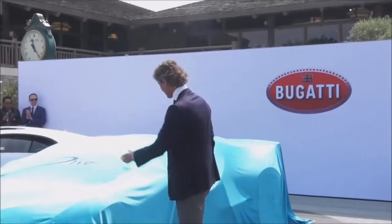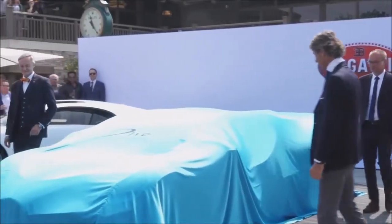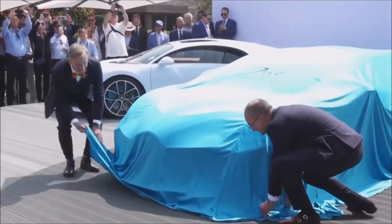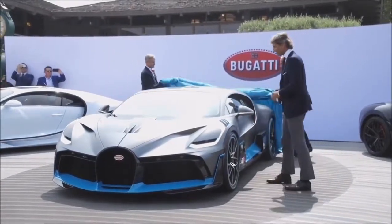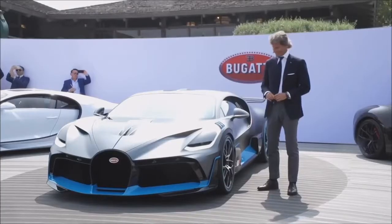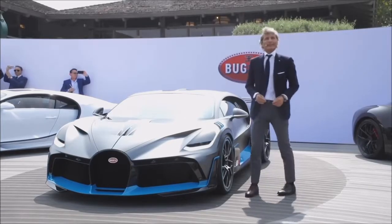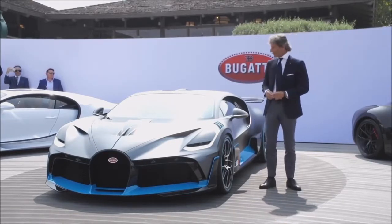So here it is, the Bugatti Divo. For the unveiling, I call on stage Stefan Elroth, who is our vice president for R&D, and Achim Anscheid, who is our director of design. Gentlemen, the Bugatti Divo. Thank you. Ladies and gentlemen, the Bugatti Divo. This is the world premiere. It's very exciting also for me, I can tell.